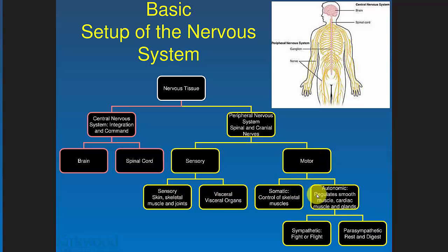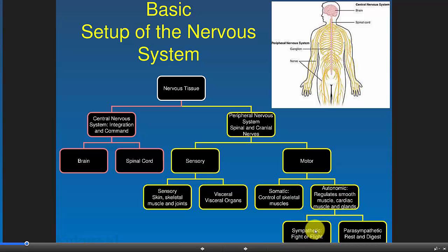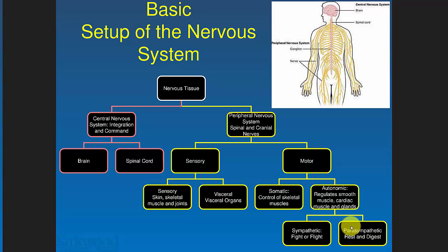We have 2 different motor systems, or we can break those down into 3 different motor systems. So somatic motor is controlling skeletal muscles. And then we have something called the autonomic nervous system, which regulates smooth muscle, cardiac muscle, and glands. So it can speed up your heart, slow down your heart. The way we break these down is into the sympathetic nervous system, which we often call the fight or flight system. Then the parasympathetic, when you want to rest and digest and you're not trying to get away from something, that's the parasympathetic. So these 2 systems basically regulate energy levels, up your energy levels when you're facing a threat, lower your energy levels when you want to conserve energy.